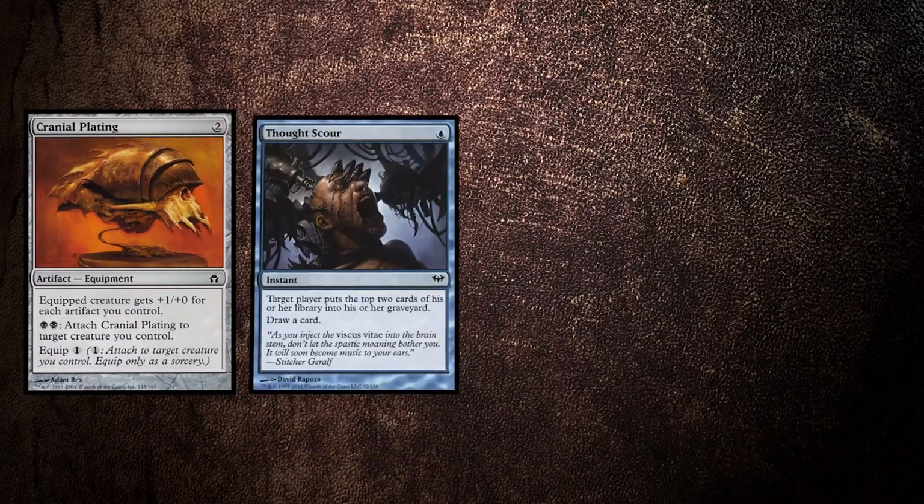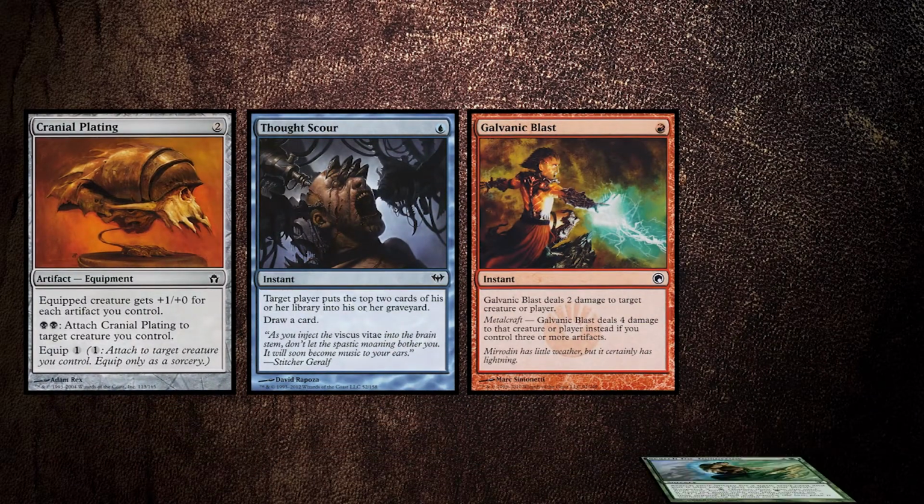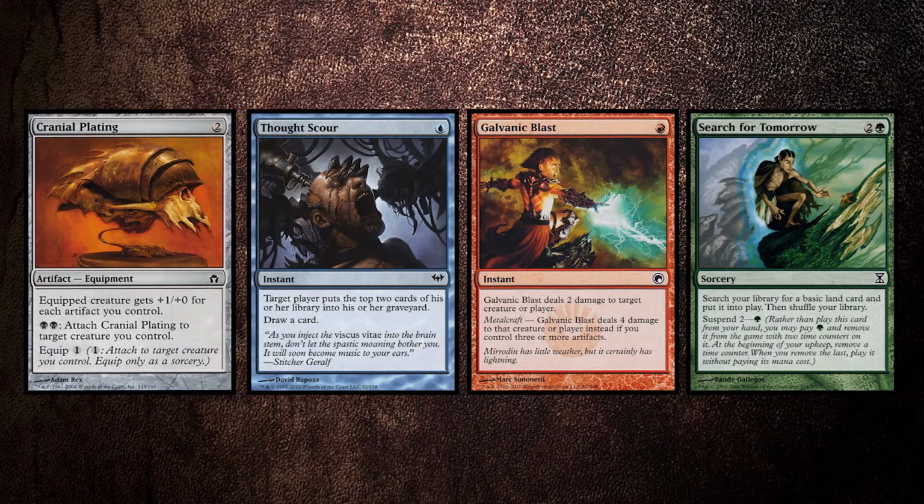Cranioplating, Thought Scour, Galvanic Blast, and Search for Tomorrow are low-end inclusions, but again, I'm talking about cards that have tons of play opportunities, especially in the limited format, which we can't forget Wizards constructs these sets specifically for that type of play. Now, the rest of the cards have crazy amounts of value attached to them, and likely not all of these will see a printing in Iconic Masters, but may get pushed to Masters 25th Anniversary.